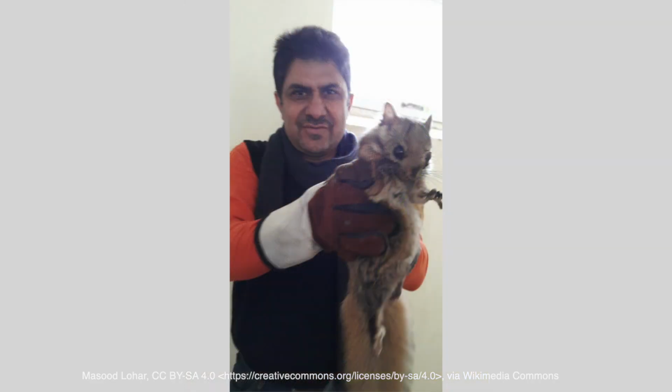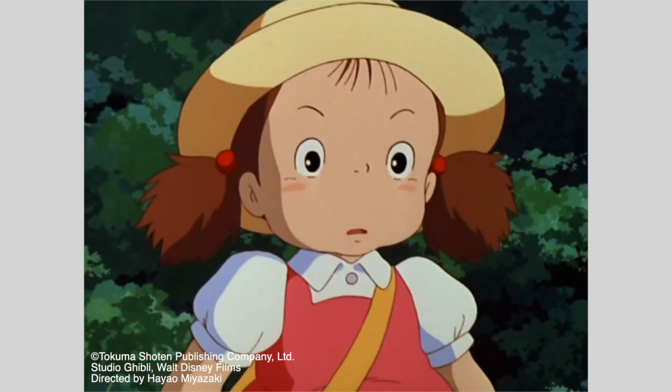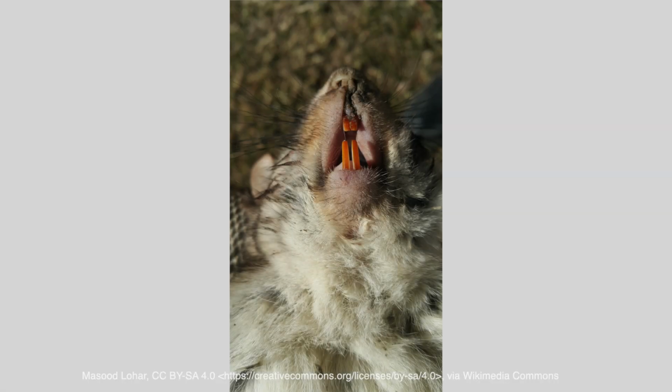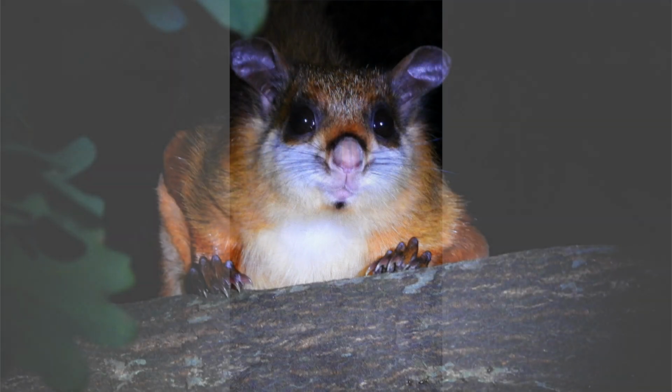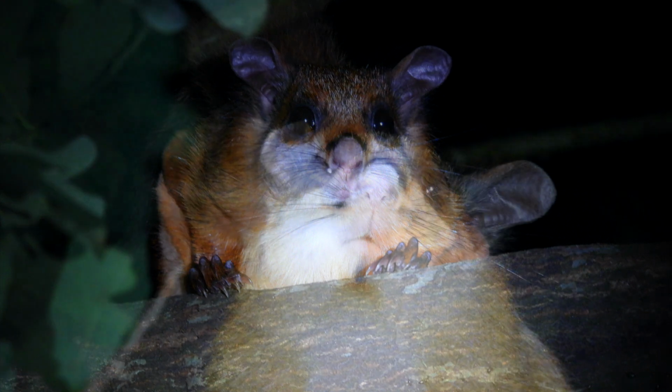The woolly flying squirrel, on the other hand, was discovered in 1924. It then disappeared, only to be seen again in 1994 in Pakistan. After that sighting, it again vanished, like the phantasmagoria of a fever dream, only to be seen in 2020 in India. So they are every bit as mysterious and elusive as the eponymous Totoro.